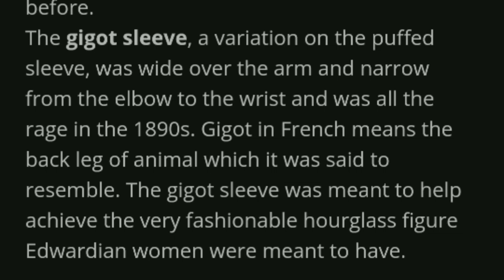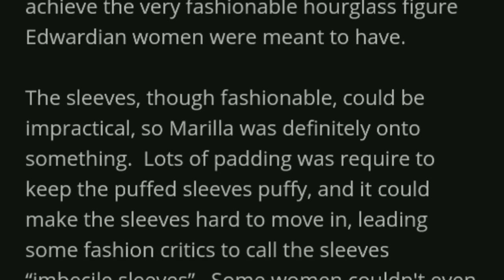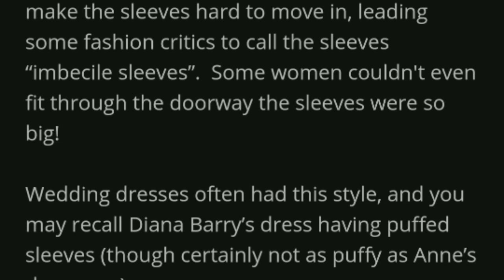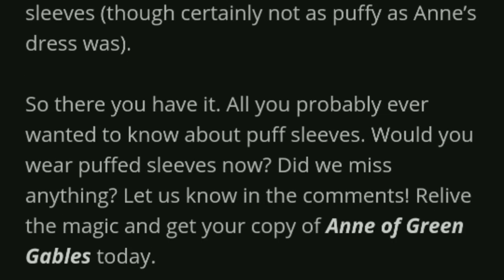There were so many variations on puff sleeve, like a gigot sleeve was wider over the arm, and there are so many details you can find. There's a lot of history, padding on the puff sleeve, and so on.